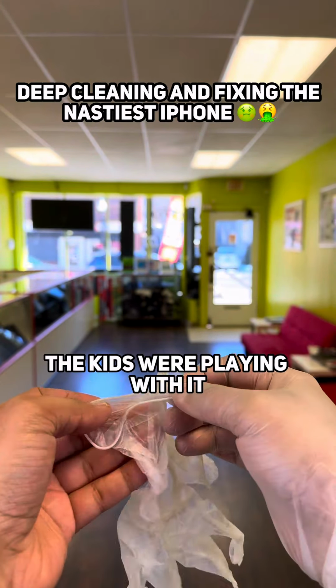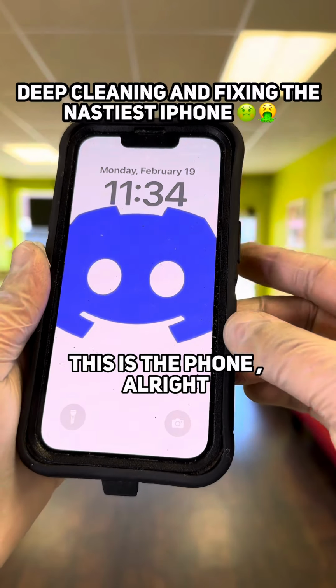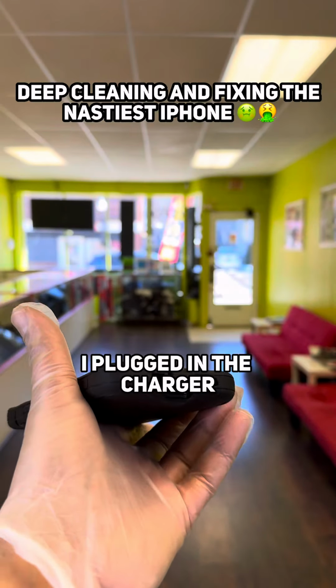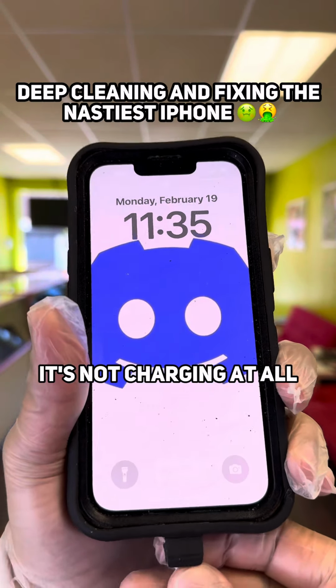So you're gonna see it now. I don't understand some people, how they live their life. Look at this phone. This is the phone, all right? And that's the front, that's the back. Look at the dust and everything. So I plug in the charger. It's not going all the way in. It's not charging at all.